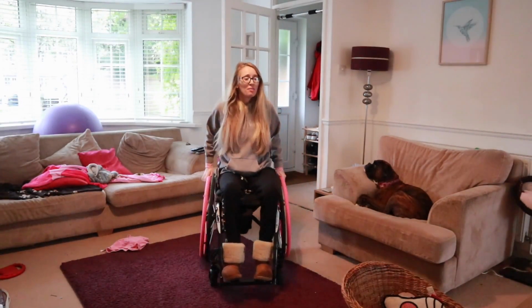Let's go. Coming through to the lounge, you may not be able to see, or you may be able to see that it is a little bit messy and things are everywhere because this is where Daisy Bell gets ready for school. I like things to be neat and tidy and put away. I don't want things all on the floor because it makes life a lot harder to get around in your wheelchair if you're running things over.